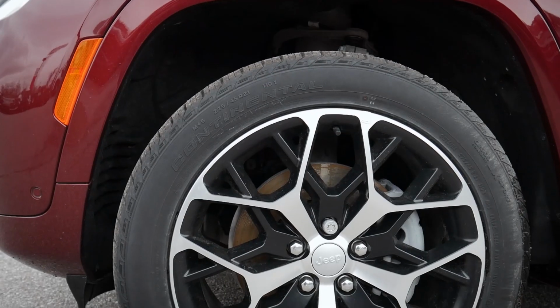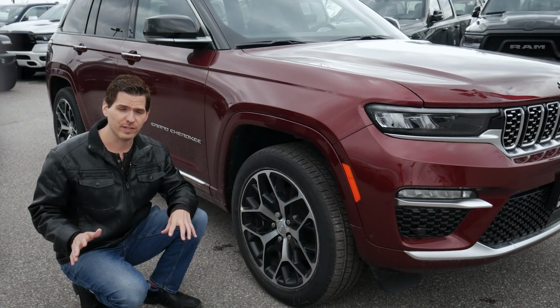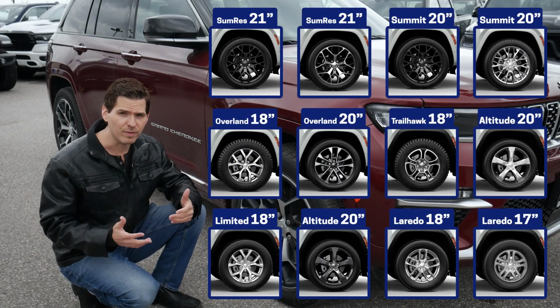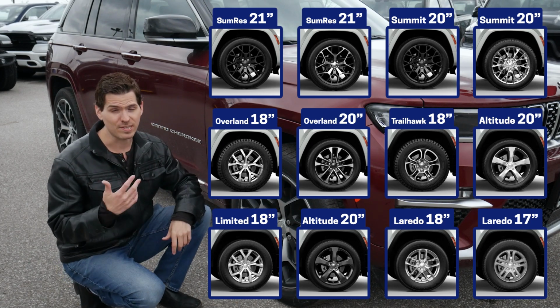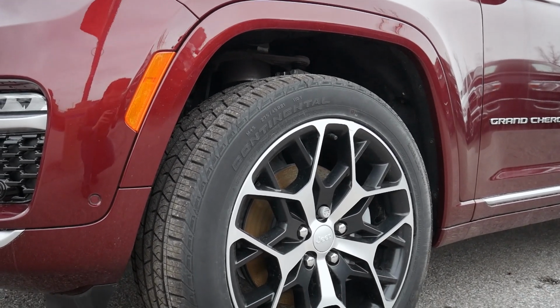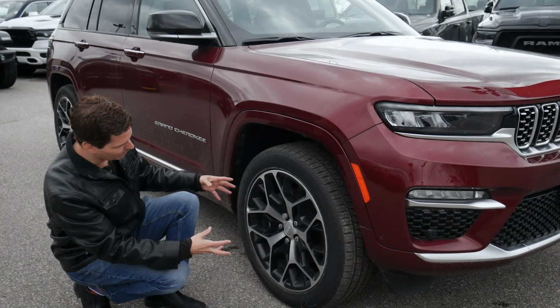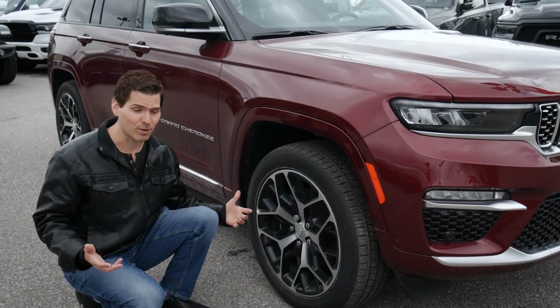Now, taking a peek at the wheels of the vehicle. The Grand Cherokee has a ton of different options available for not only the rubber, but for the rim, just depending on which version of the vehicle you're in. Like we look at the base 17-inch Laredo, and that's going to have a 17-inch tire, versus this bad boy, which is Continental 21-inch rubber instead, and we've got this nice looking split spoke wheel. I kind of love the look of this thing. All sorts of different options that are available.